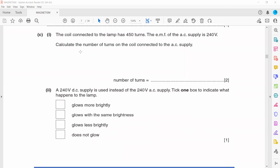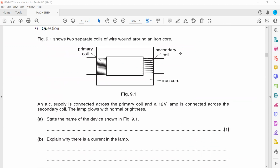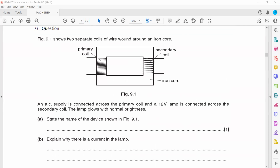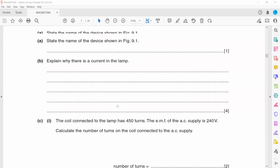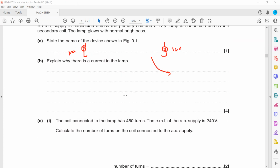Then the coil connected to the lamp has 450 turns. The EMF of the AC supply is 240. Calculate the number of turns of the coil connected to the AC supply. AC supply means input, so we need NP. The lamp is using 12 volts. The lamp is connected here, and it is using 12 volts. And the input is 240. So the lamp consumes 12 volts. Input is 240.